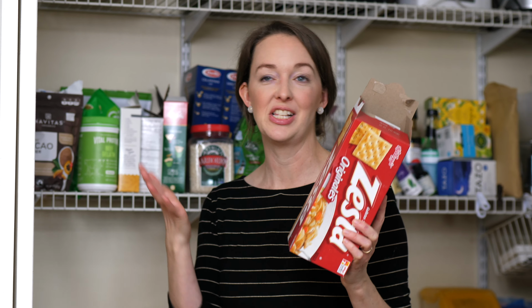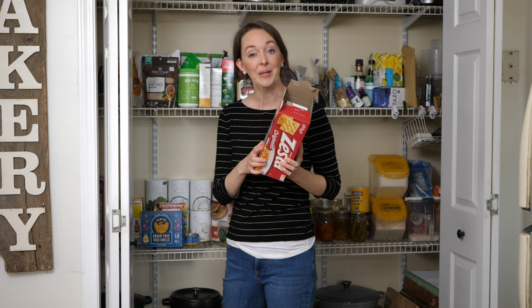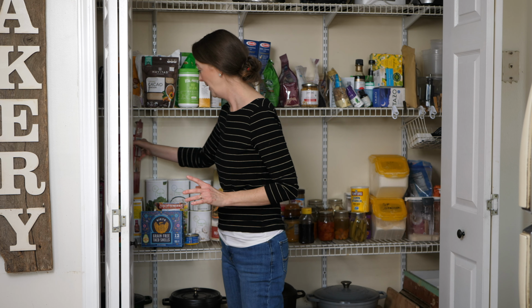My son and his cheese and crackers and those sorts of things. This is another one that I lose on in the battle, but it's a small thing. And so I don't mind if they have those every once in a while.